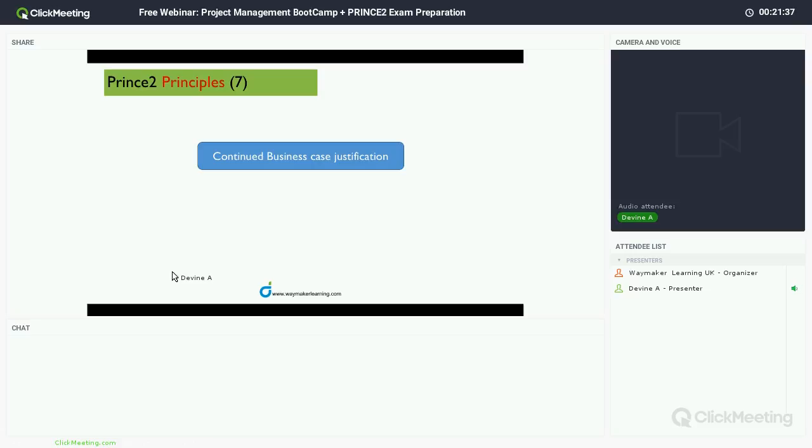The business case is a live document that lives throughout the time span of the project. There will always be constant referral to the business case. The second principle is that people applying the Prince2 methodology must learn from experience. As the project starts and is going on, even before the project starts, you have to learn from experience.